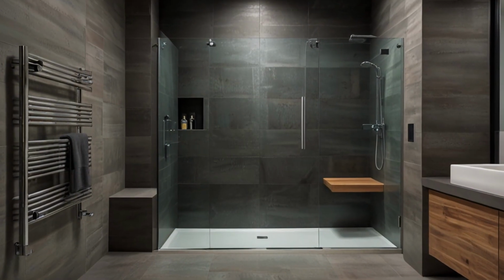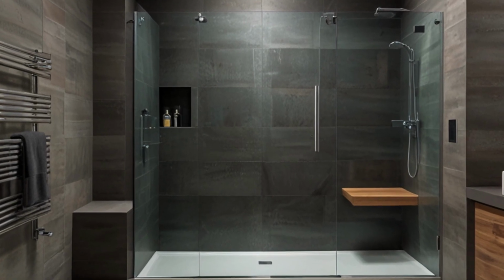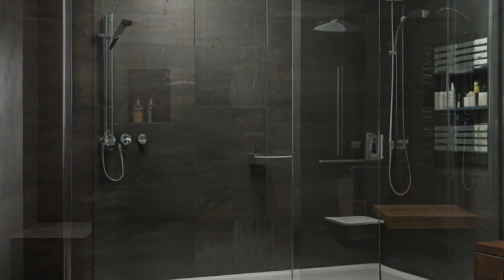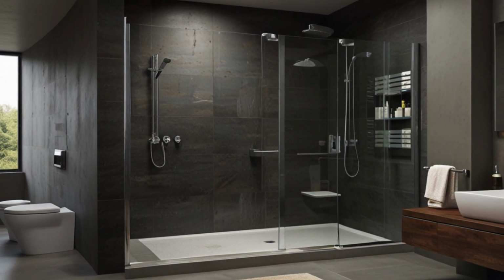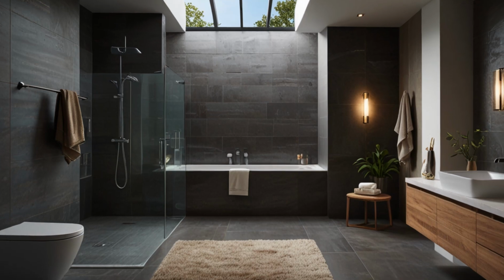Design tips for a walk-in shower bathroom. Use floor-to-ceiling tiles to elongate the space. Incorporate natural light with skylights or frosted glass. Choose slip-resistant flooring for both style and safety. Combine form and function with built-in shower benches or shelving. Accent with texture using stone, wood, or tile variations.